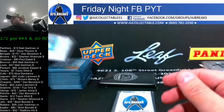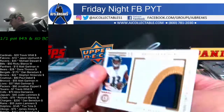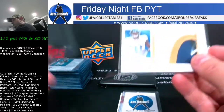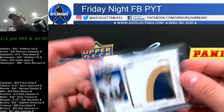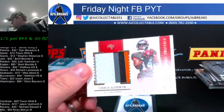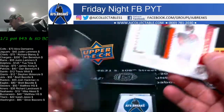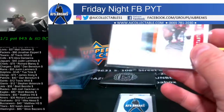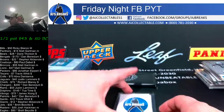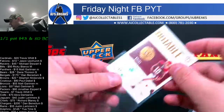See, it's been too long since we did this. First patch. Devin Duvernay, that's a nice looking patch. Four colors, 18 of 25, substantial swatches. And a nice Godwin for the Bucks, 1 of 10. A little red there, 1, 2, 3, 4, 5 color patch. Little red if you look very closely. 1 of 10. Nice hit. Player worn. You probably saw this already. We got Gandy Golden. Rookie notable signature. 7 of 25. Gandy Golden with his unique.